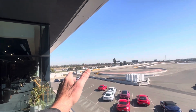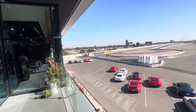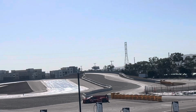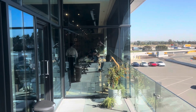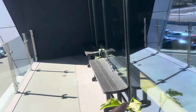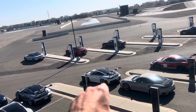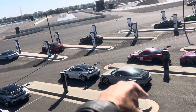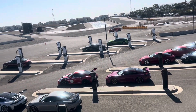Of course, the world famous LA traffic, the 405 is out there. And then these are all the cars, you guys. So this is the second floor, and it's the observation deck. Got some benches you can sit down here. I like that 911 Carrera up here. That's a pretty nice one. If I was to do the experience, it'd be one of these right here. GT3, I believe it's called, GTR, or one of the 911 Carreras here.